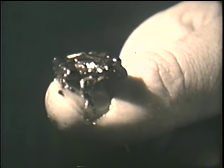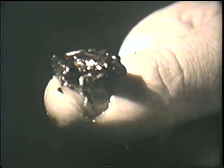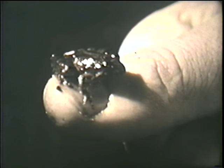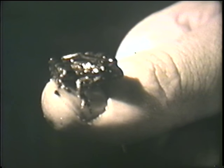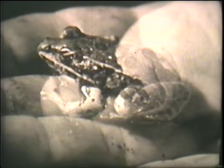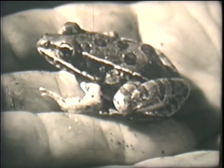Look out! Here's a leopard frog that's having no difficulty handling an earthworm. He uses his front feet to guide the big worm into his mouth. No wonder the cricket frog had trouble. Look how small he is. No bigger than the end of your thumb. The leopard frog is considerably larger.